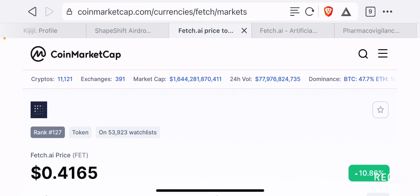For people who missed out on Google and who wanted to get into projects like Google, or who want to get into projects that are the next Google in the crypto sphere, I think Fetch.ai serves that purpose and could be a very good alternative for Google stock itself, right? So again, that's just my opinion, guys.